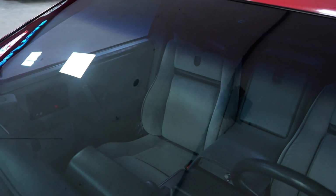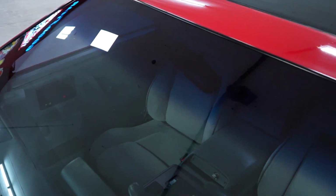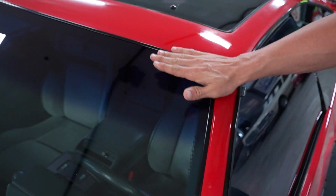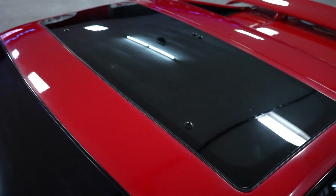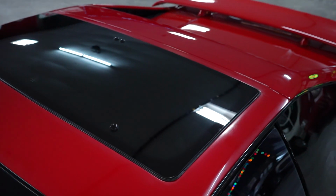Looking through the front windshield to the dash, in nice shape, not cracked or split anywhere. You have your standard factory tint here up top on the windshield where it tints and then slowly fades into a regular windshield for sun glare purposes. It is a sunroof car, and then the sunroof is tinted as well.